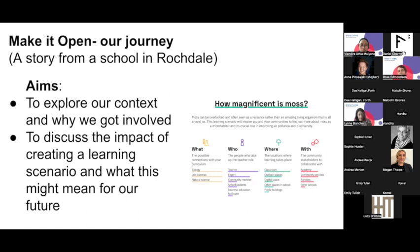So to the right of the screen, you can see that we have created our own little learning scenario, and it features moss, which if you'd asked me a year ago whether I knew very much about moss, or whether I would want to set up a learning scenario linked with that, I don't think I would be giving you the answer that I'm going to give you today.